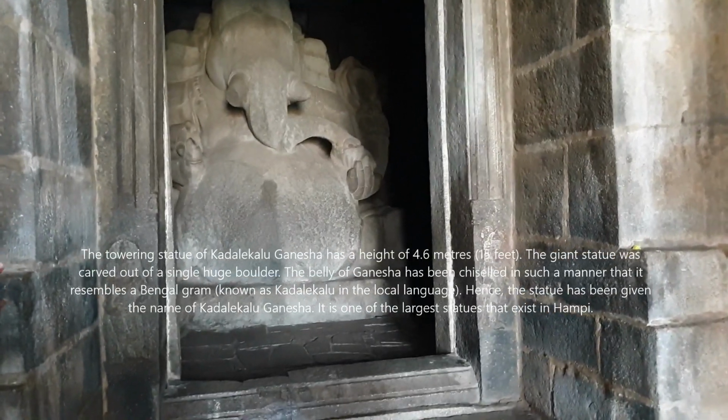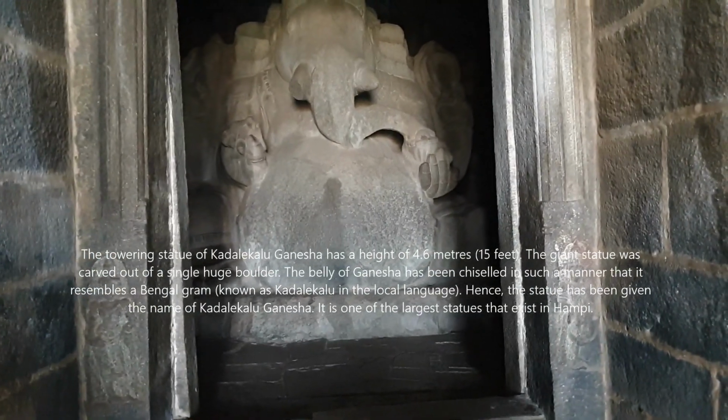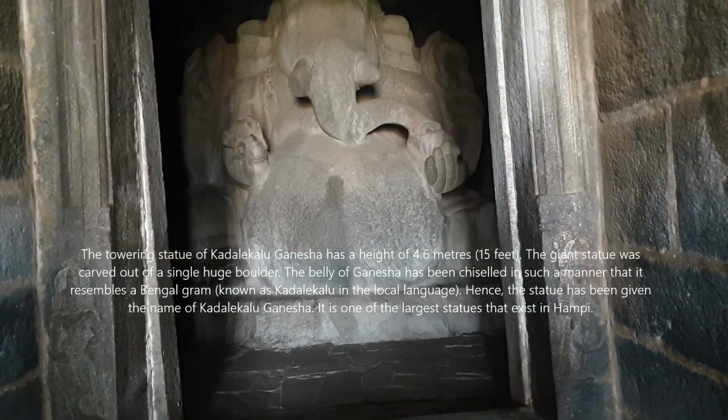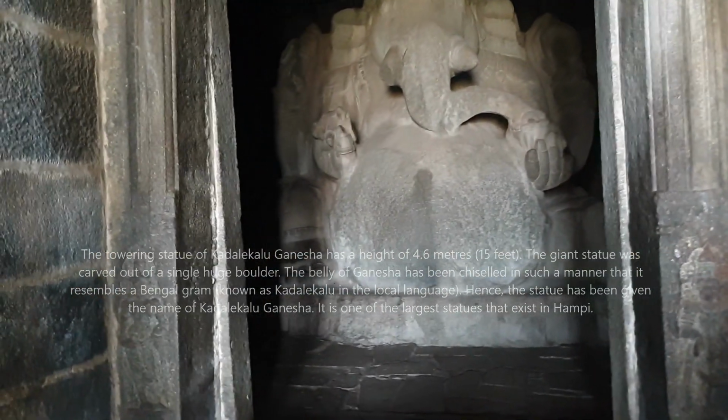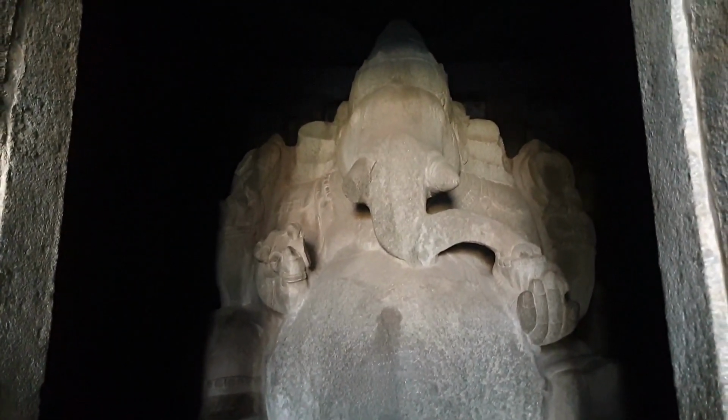The statue is made out of one single piece of stone, and then they built the temple around it. And this temple was commissioned by a peanut merchant. That's why it's known as the peanut Ganesha. In the local language, we call it Kadalekalu Ganesha. Kadalekalu means peanuts. This is also broken. You can see the stomach and the trunk of Ganesha also got broken.